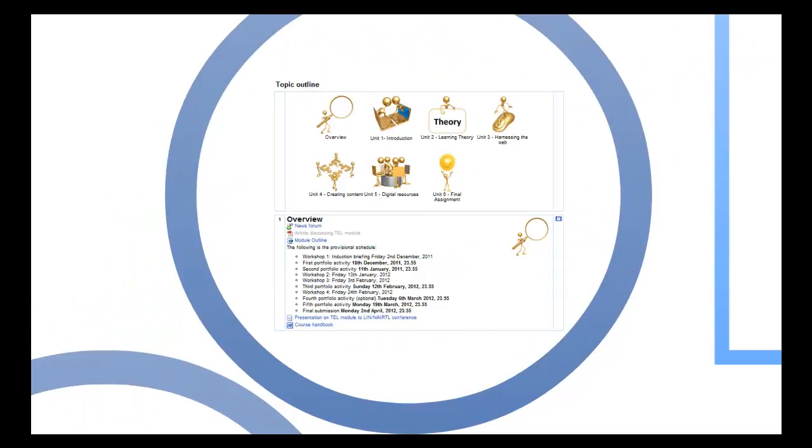The module was delivered through Galway Mayo's Institute of Technology's Learning Management System, and this is Moodle. And this is actually a snapshot of the most recent cohort, the Moodle for the most recent cohort. And as you will see, it's split up into 6 different sections: the introduction, learning theory, harnessing the web, creating content, digital resources, and then there's the final assignment themselves.